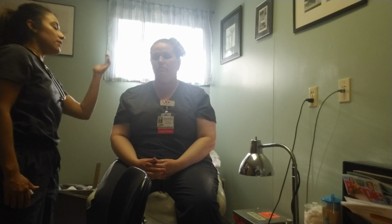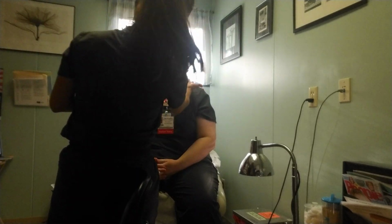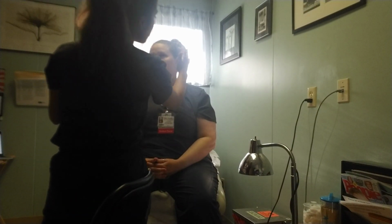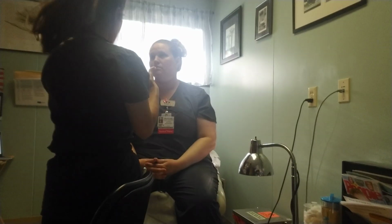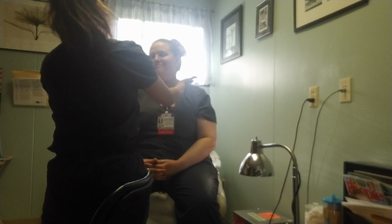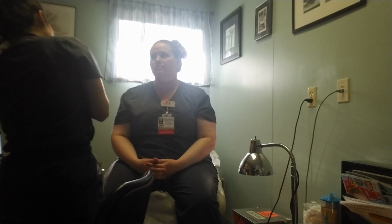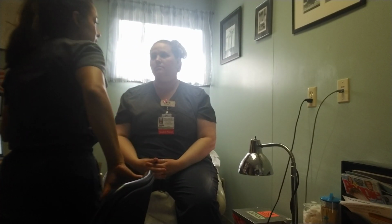Alright, looking at the right ear, looks intact, and the left ear intact, so both ears are intact bilaterally. No crust on the outside. Awesome. And she's got earrings, everything looks equal, and no physical deformities as seen.